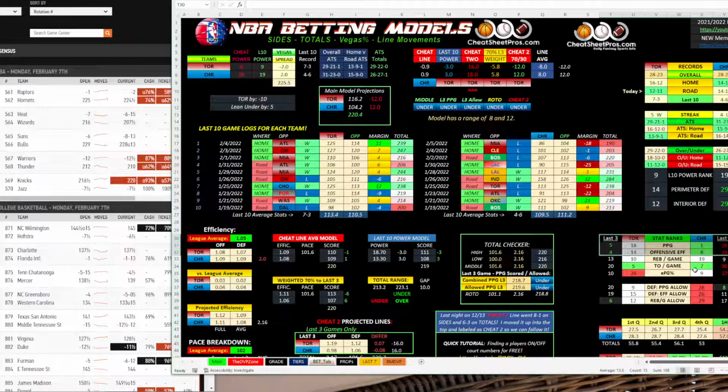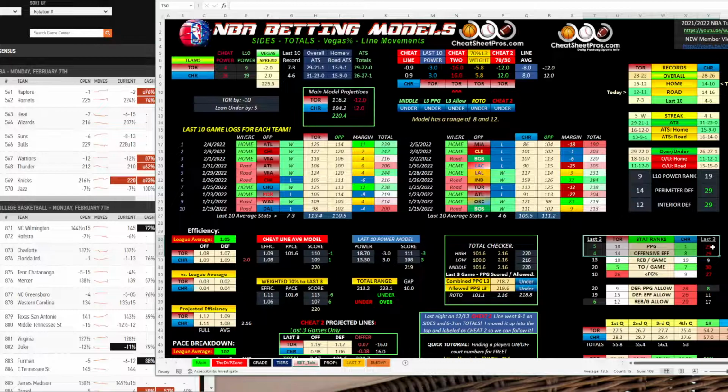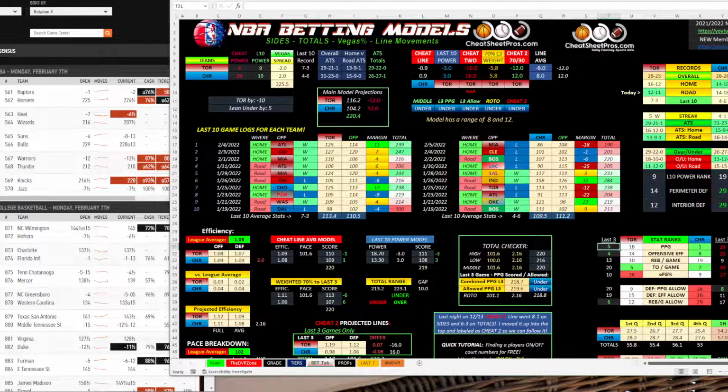But right here, when we're looking at the points per game, on the season, Charlotte's number 1, but over the last 3, they fell down to 29th. Oh, let me slide that over so you can see it. And then Toronto's 18th on the season, but they're up to 5th. So these teams are going in opposite directions. So Toronto is one of our plays that we have today.